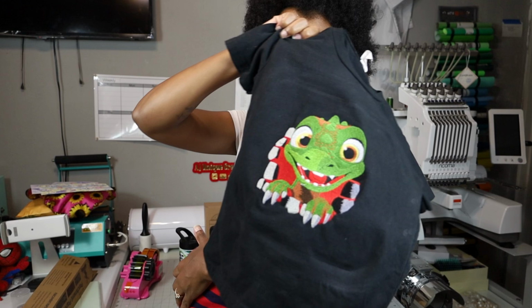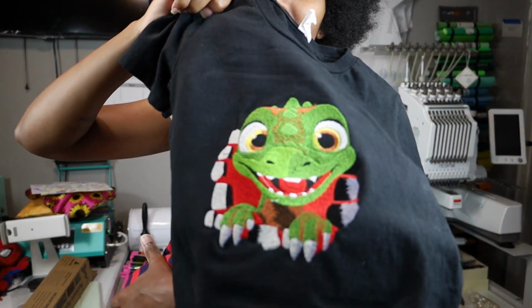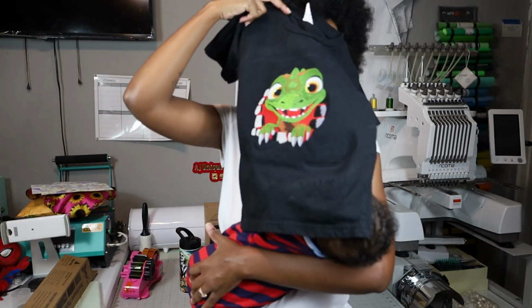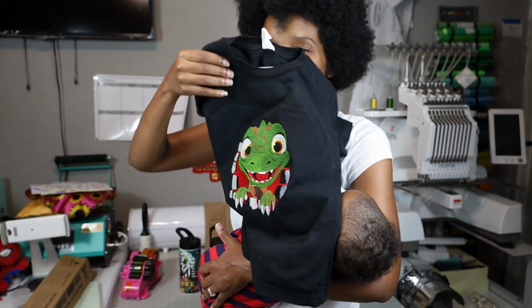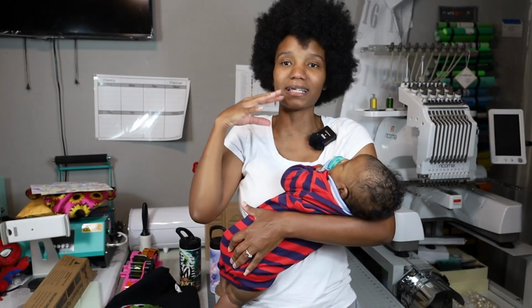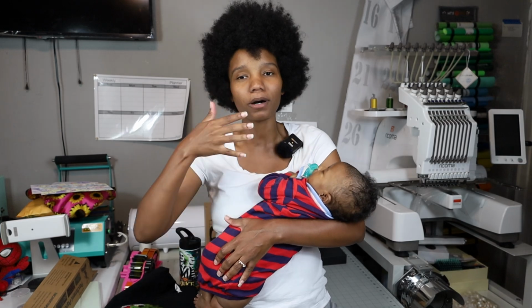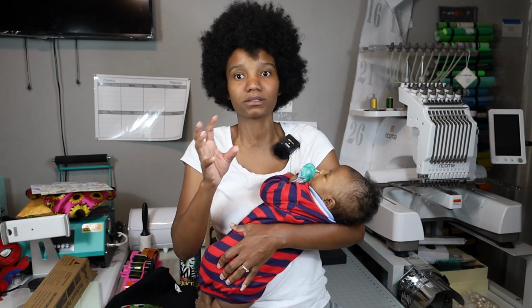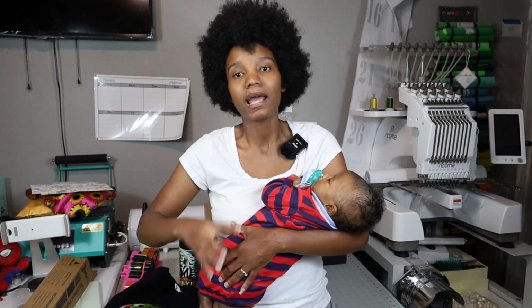So this is the shirt right here, y'all. My son loved it. It came out amazing. I would say in total it took probably about 2 to 3 hours, incorporating the pausing and stuff like that. Let's be real, we ain't gonna lie about time. It was almost 17 colors in total, or 17 changes of threads in total.